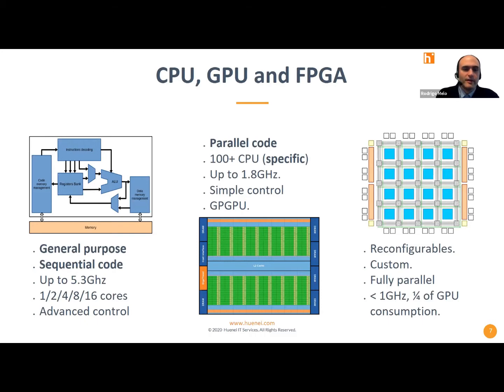The other option, the option that we choose, is the Field-Programmable Gate Array, FPGAs. They are reconfigurable hardware. They are custom. You have full parallelism, a small consumption if you compare with CPUs. So in CPUs and in GPUs, you have fixed hardware. Here you are creating your own hardware, your specific hardware, tailored to solve a problem.